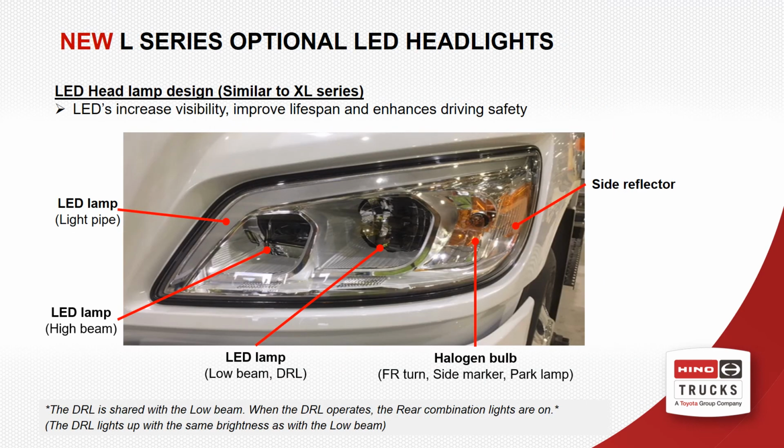While standard on the XL series, LED headlights are an option for the Hino L and M series models. For the L series, included in the bezel are low and high beam LED lamps, as well as an attractive LED light pipe that outlines the bezel. The low beam LEDs also serve as daytime running lights with the same brightness as the low beam. When the DRLs are in operation, the rear combination lights are also on for added visibility.